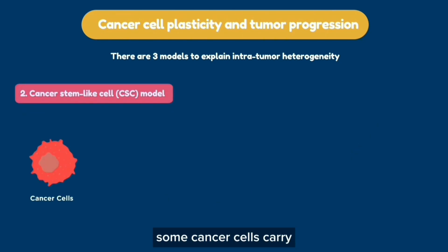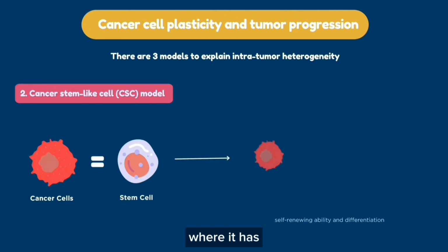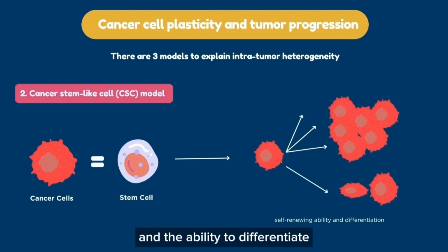Next is the cancer stem-like cell model. Some cancer cells carry the same characteristics as stem cells, where it has the self-renewing ability and the ability to differentiate accordingly, which allows for long-term tumor growth.